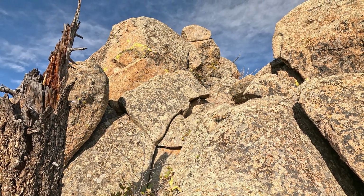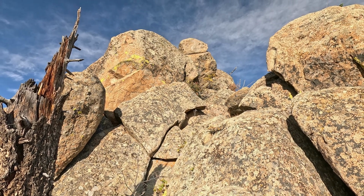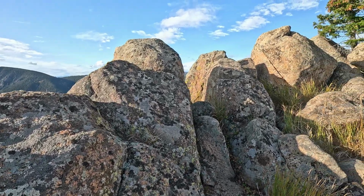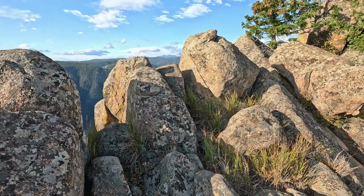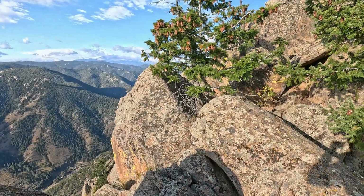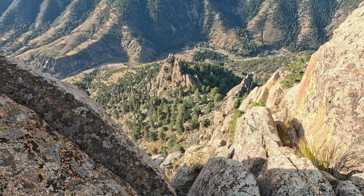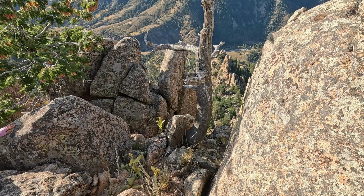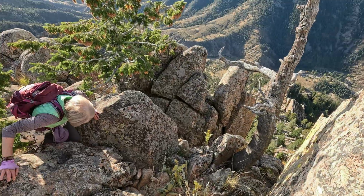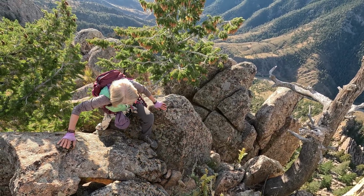Yeah, I think we can do that. I don't know how much room is going to be up there though. Might be kind of small. And we're pretty much up here. There's a higher rock over here to my right. Be careful.